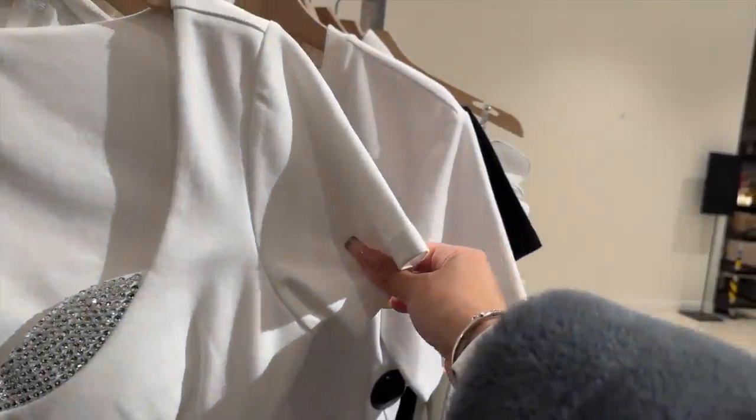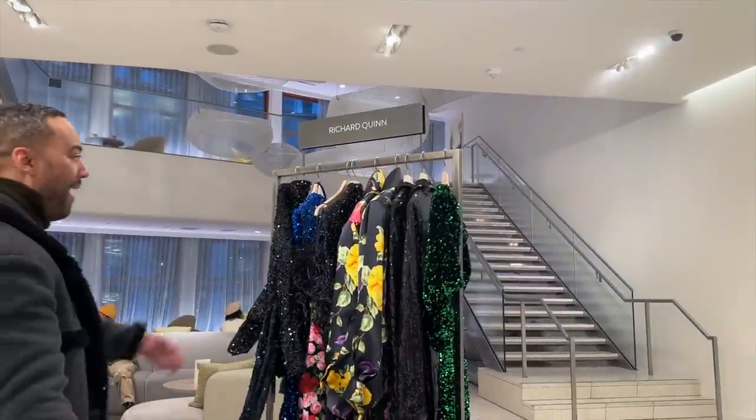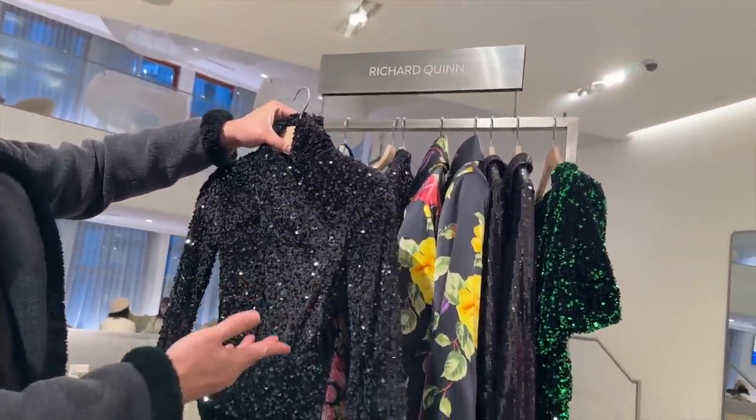Okay, so these are Area tops. Oh, with a little Richard Quinn moment. That's very Elton John, that one. I just need somebody wearing that in front of a piano, banging out a tune. Dua Lipa. I mean, yes, she could do it.